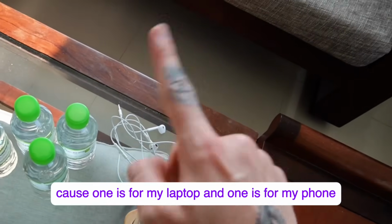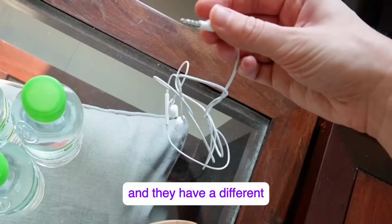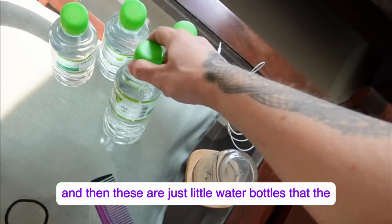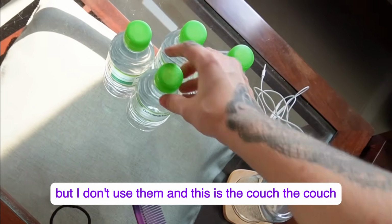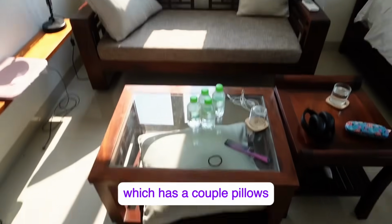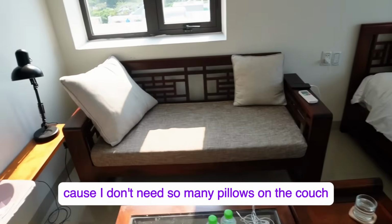I need 2 pairs because one is for my laptop and one is for my phone. And they have a different, I don't know what this is called, but a different end. And then these are just little water bottles that the hotel gave me, but I don't use them. And this is the couch, which has a couple of pillows. I also have another big pillow down here because I don't need so many pillows on the couch.